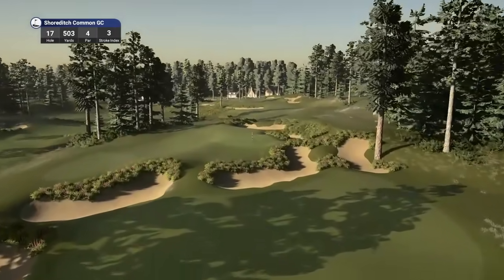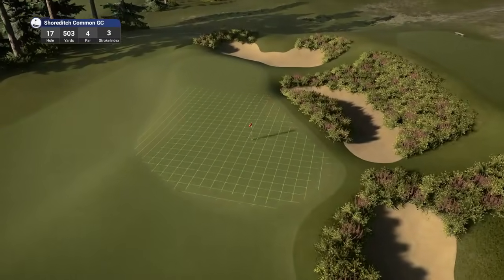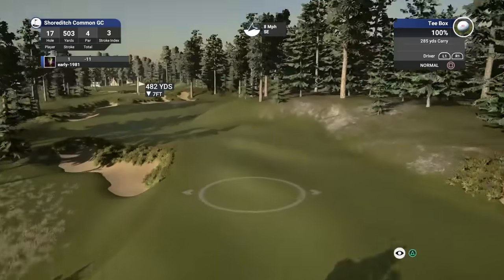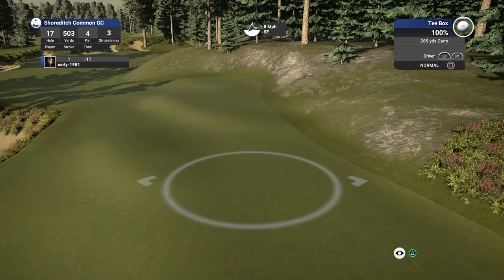It's a fantastic course, looks beautiful, plays fantastic. The layout is superb. I love the attention to detail with the header. It really is a fantastic course, and it's up there with one of the best I've played lately.